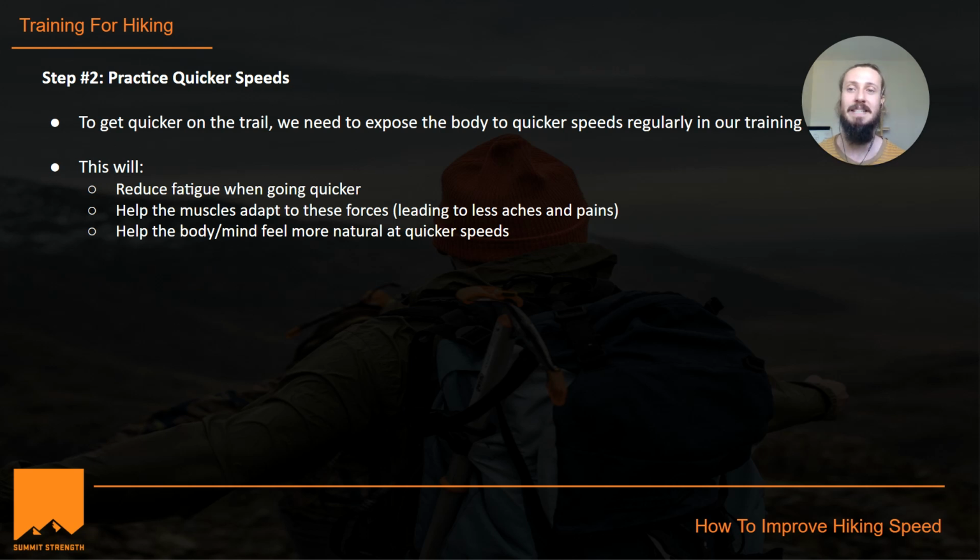Now, when it comes to practicing quicker speeds, a lot of people's first thought is, all right, I'll just go out and hike super quick and really push it. And yeah, that's a good start, but we can do much better than this. There are a couple of common mistakes I see from people with this if left to their own devices. Number one is a lot of people will fall into the trap of just trying to push the speed every hike they do.